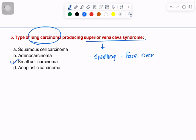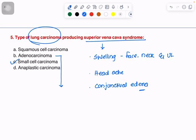So in case of SVC syndrome, the clinical features are swelling of the face, swelling of the neck, and swelling of the upper limbs. These patients will also have a headache, and they will have conjunctival edema. So these are the features of SVC syndrome.